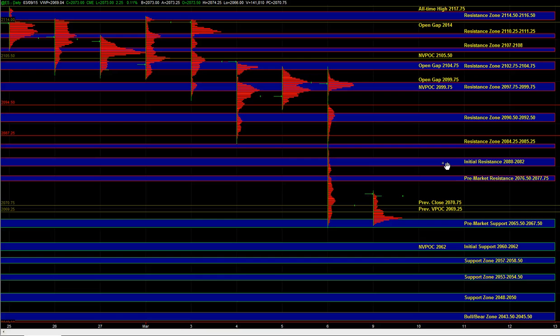So 84 quarter to 85 quarter is still an area that can be tested and rejected. Above it, 87 quarter, and then finally, the strong resistance area at this point is 90 half to 92 half. Now we would have to see a lot of strength in the market and a lot of upside momentum in order to get all the way back up to 90 half to 92 half. So that zone is not quite in play at the moment, but if there is sustained momentum and a lot of strength to the upside, then it is a possibility.